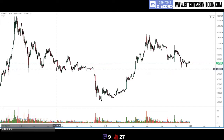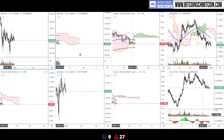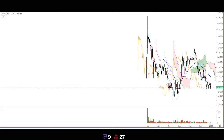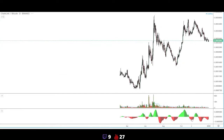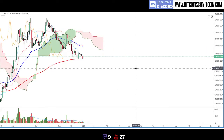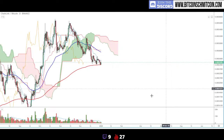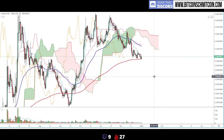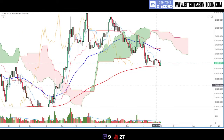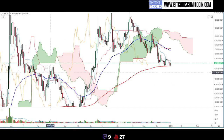Link looks interesting. Is it ahead of the curve? It seems to have put in a third impulse low. Yeah, so I'll talk about Link because I've been following it pretty closely. We'll take a look at the BTC chart first. Going to your point, the third impulse low, I'm assuming you're talking about the Bitcoin pair. Yeah, I totally agree. This is a logical spot to be buying here.